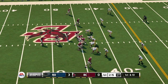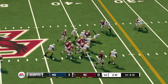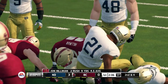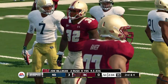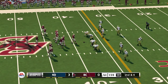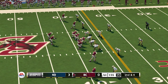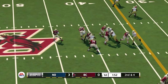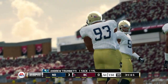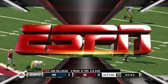Set. Check. Up the middle for a nice gain. So it's 2nd down now, and they need about 4 yards to pick up the 1st. And they'll bring him down behind the line. That's a loss of 3 yards on the play. That'll bring up 3rd and 6.